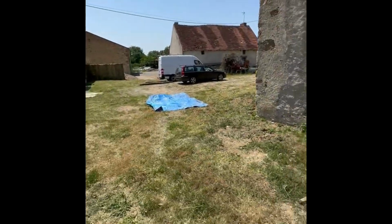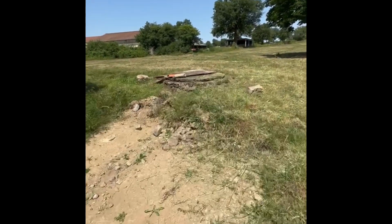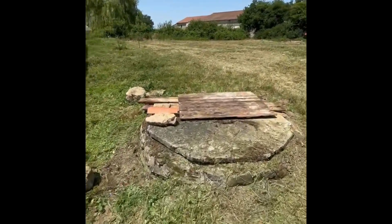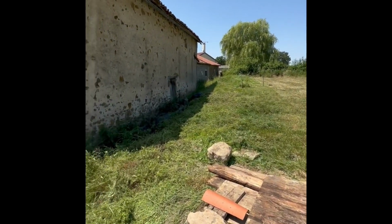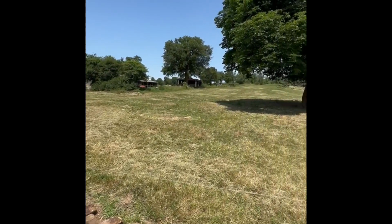And I've moved that bloody horrible visqueen off the top of my well. And unfortunately I've got half concrete and I've put some wood over the top of it now so no idiot with a broken ankle falls in it. And I've trimmed all the way along here down the back of my barn, and there's a little perspective now.